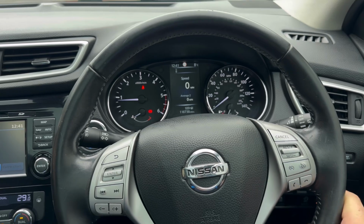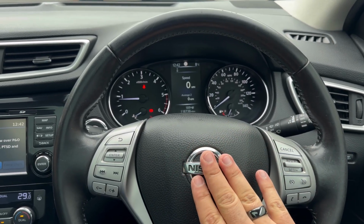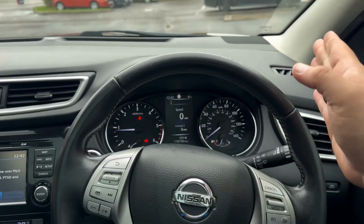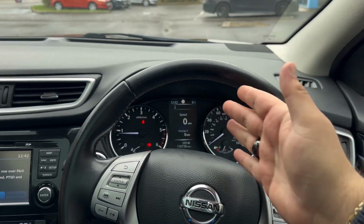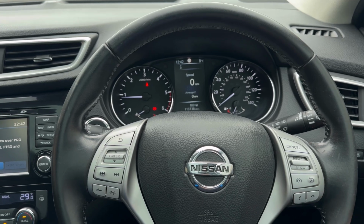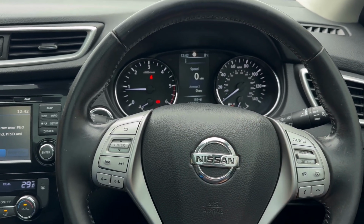So yeah, that's why I'm not a big fan of lane keep assist. Lane departure warning doesn't do anything like that. All that does is, basically, you went over the line, it starts beeping at you to tell you, hey, you're not driving straight, can you go back to the center of the road? So yeah, that's what lane departure warning is, as opposed to lane keep assist.